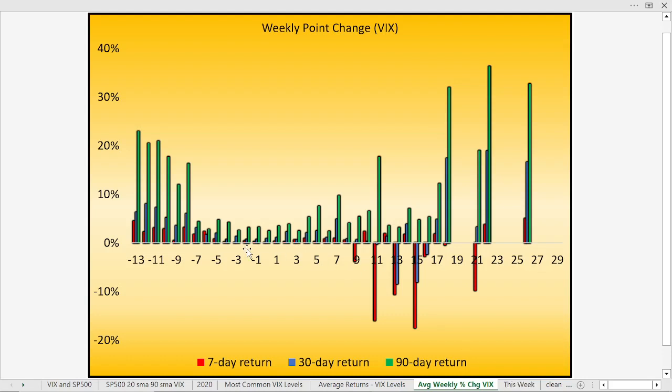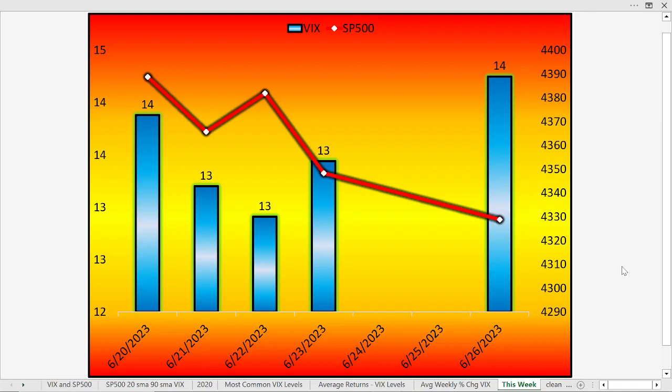But point being is that we see very little movement. The VIX goes up 1 point, down 1 point. Very complacent market. Don't expect huge returns from this point. And this is, by the way, what our week looks like right now. Currently, we're at a VIX of 14. Very, very low. Now, again, it can go up more. I see the S&P 500, the red line, goes down a little, the VIX goes up a little. We can expect the market to continue higher, but don't expect tremendous returns.